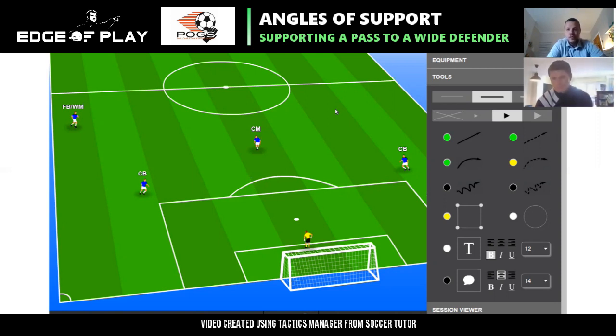The angles of support video, if anyone's not seen it on Edge of Play, is Pogs talking to his players about why it's so important to create a good angle of support for your player, and the kind of things you need to focus on whilst you're providing that angle of support. And the way I'd like this to work is if we look at playing to each of the different players.